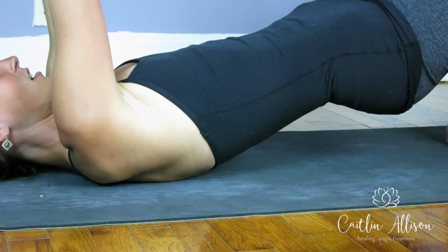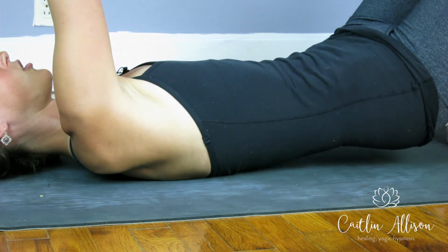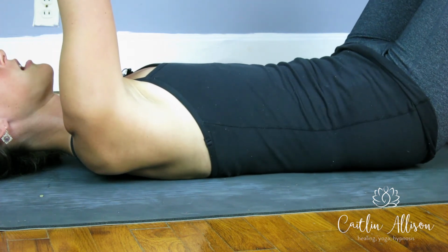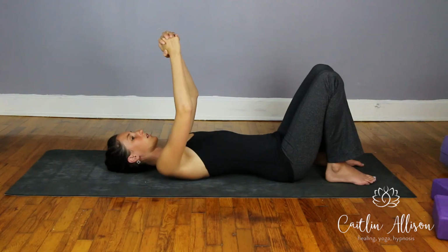Exhale, press your knuckles up towards the ceiling as if someone were holding your hands, and slowly, vertebrae by vertebrae, lower your hips back down to the earth. Good, so we'll do that again.